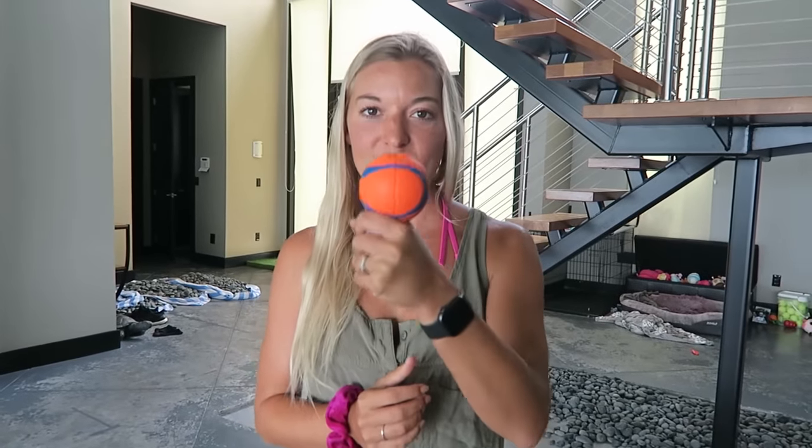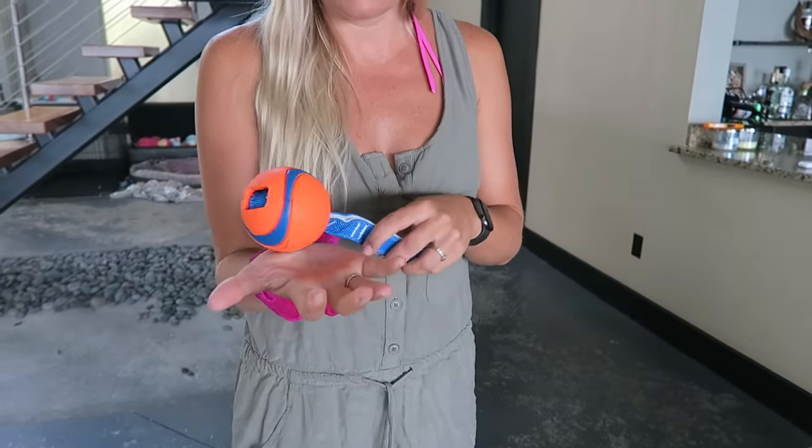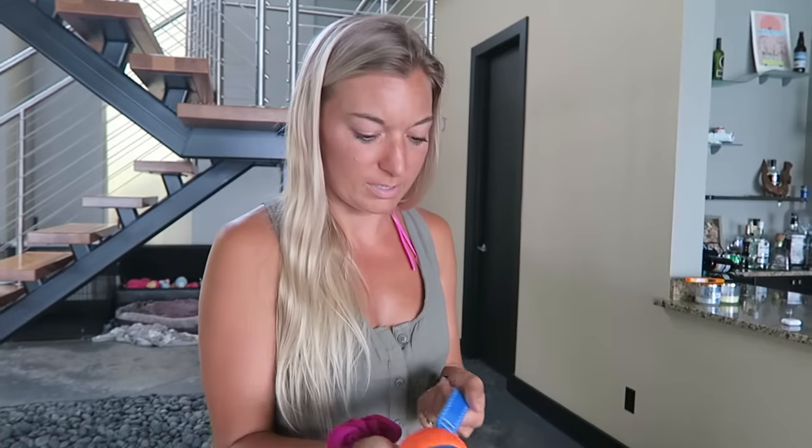What is this? We have a ball on a rope. Oh, it's a ball for tug of war. So we have one who likes balls and one who likes tugs. Neither one likes both. It should be interesting. It kind of smells like vanilla. It retails at $15. It has 4.5 stars and about 1,200 reviews. So that's pretty good. Plus, it's like a name brand thing too. Yeah, like Chuck It, you see a lot of those. Brand is super popular.